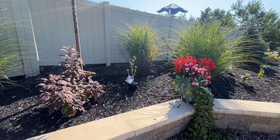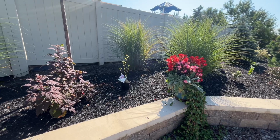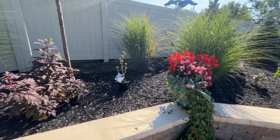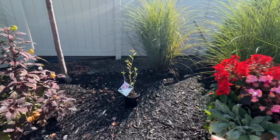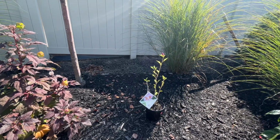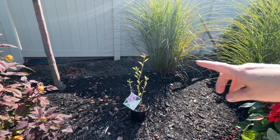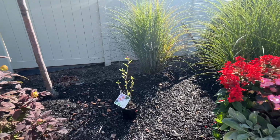But anyway, I'm not quite sure about this area because with the fact that it gets so tall, I'd have to trim it if I wanted to keep it shorter. I don't know if it should be pushed back further, but I don't want it to not get enough sun, and I think it would get a nice amount of sun and be up against these grasses here, which would look really pretty.